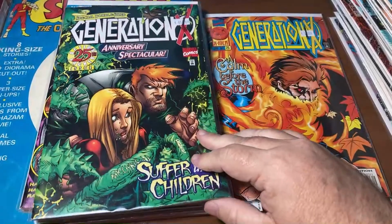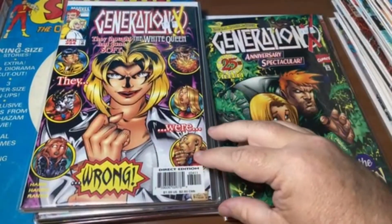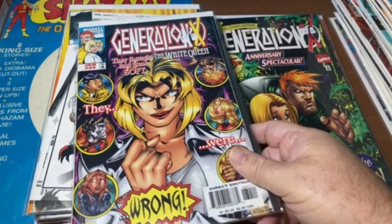And I remember they had action figures of these. I remember this guy right here. They all look like Gumby figures, though. I didn't really care for those action figures by Toy Biz back in the 90s. They sold them at KB Toys.